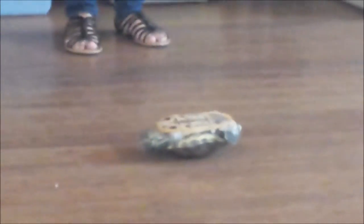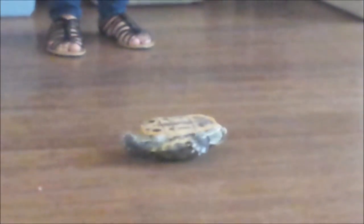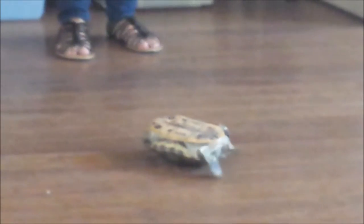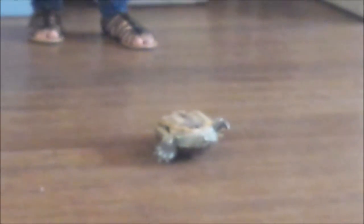Shaking it. No. Okay, so can't. Okay. Can you go back to your towel? Do you think you can tell? Oh. No, no, no. No. Okay, tell me, it won't hurt you. It won't hurt you. Oh, I think it's turning up.